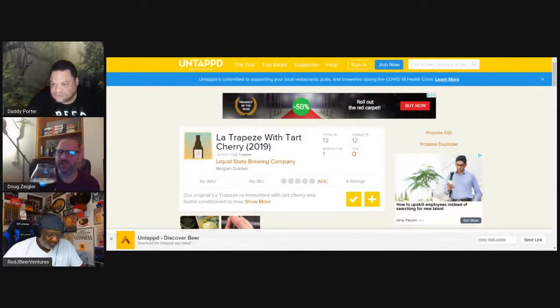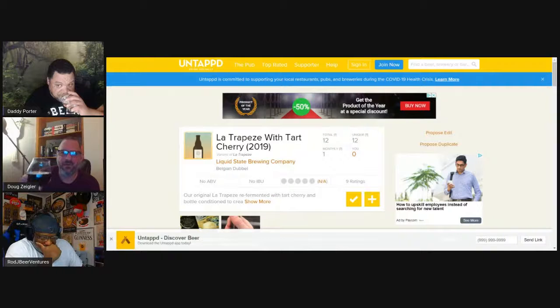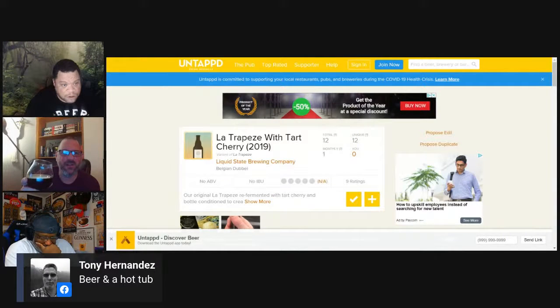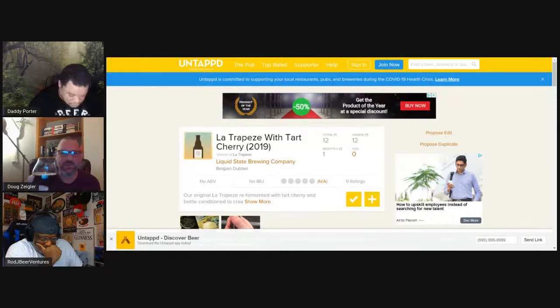Ooh, that is really nice. All right, I really like that because the cherries are not overwhelming, just a nice little, almost like palate cleanser at the end, if that makes sense. You get all the double flavors you want out of it, and then just a nice little small tart cherry finish on the end. It finishes a little bit crisp, which is interesting.